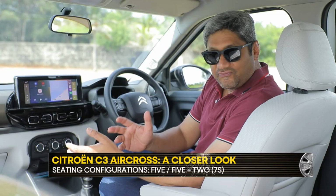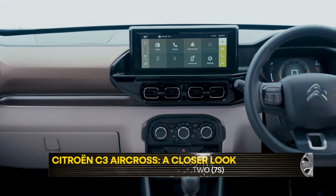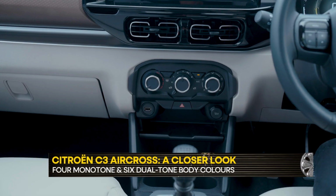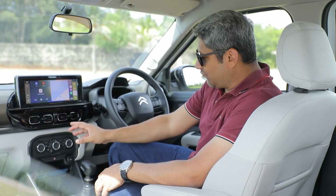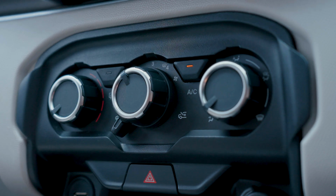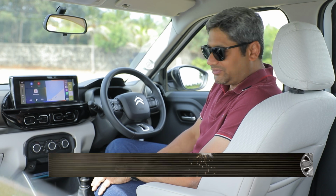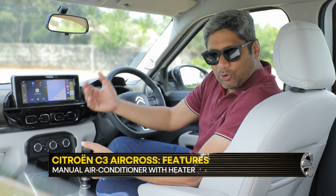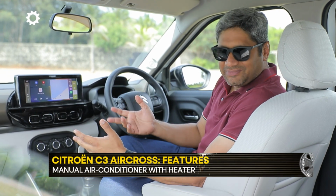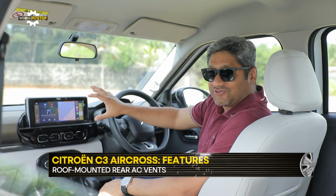What Citroën has done well is the real estate management over here in the center. There are no fake buttons, there are no dead buttons, there is no fakery generally going on, and everything has a purpose. You have the AC controls over here. There are a couple of charging ports. Type C is missing. That's probably a missed opportunity. I think Citroën should have gone for both a Type A and a Type C, but well, that's a debate for another day.